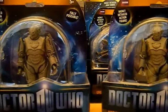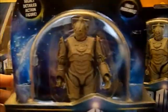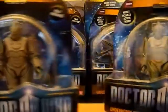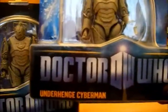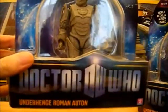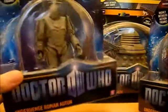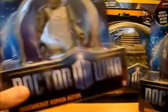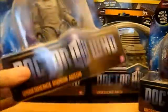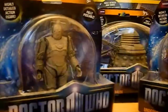But the story is, with this Underhenge Cyberman, and it's definitely a Cyberman in there, whereas this one here says Underhenge Cyberman, this one clearly says Underhenge Roman Auton. So I'm kind of getting the feeling that this is going to be one of those figures that I never ever open, and it is going to be really, really rare, because, you know, it's a mistake.